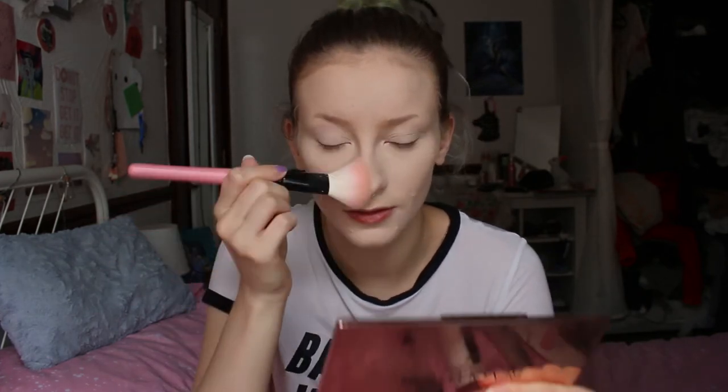Recently I keep forgetting about my nose when doing my makeup. Either I'll forget to put foundation on it and I'll look and be like, what's going on? Or powder, I keep forgetting to powder it, or contouring it and stuff like that. I don't know why, considering it's right in the middle of my face.